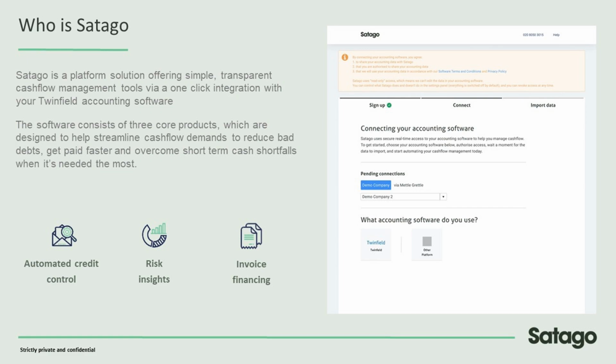Thanks, Louise. Satago is a platform solution offering simple, transparent cash flow management tools via a one-click integration with your Twinfield accounting software. The software consists of 3 core products which are designed to help streamline cash flow demands to reduce bad debts, get paid faster and overcome short-term cash shortfalls when they're needed the most. So this is comprised of automated credit control, risk insights and selective invoice financing.